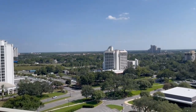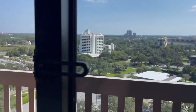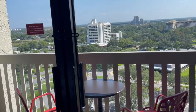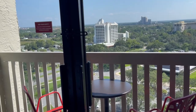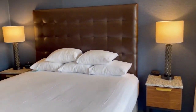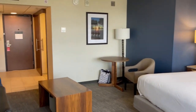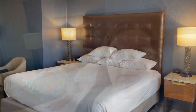I will say, obviously, the highway is right there. So when I come inside, you can still hear the highway just a smidge, but I don't think it's going to interrupt anybody or prevent anybody from going to sleep, if y'all brought kids or anything like that. But this is the tour of our King Deluxe room with sofa sleeper and terrace. It's beautiful. I love it.